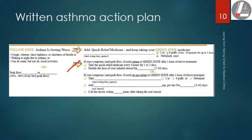After that, if the symptoms improve, if the symptoms return to the green zone, or if the peak flow meter reading returns to the green zone after 1 hour of the above treatment, then one should continue using the quick relief medicine every 4 hours for 1 to 2 days. One should also double the dose of the inhaled steroid for 7 to 10 days.